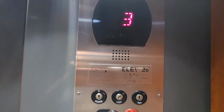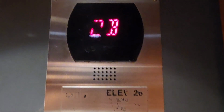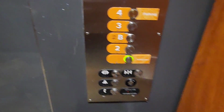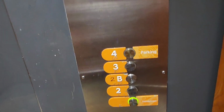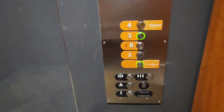Bang. 4 indeed does not work on this car. We're at 2B again. It's missing a segment, that's why the 2's missing. But that 2's fine. I guess the other one is working, so we're gonna try calling it. 4 doesn't work, so we're gonna have to send it up to 3 and get the other car. Apparently these have been abused pretty bad.